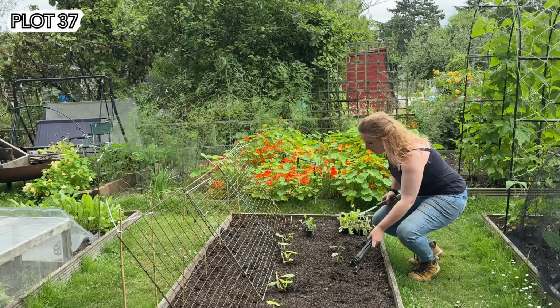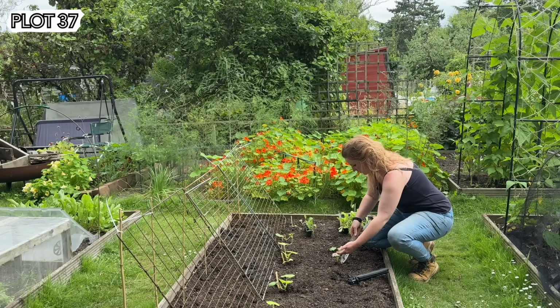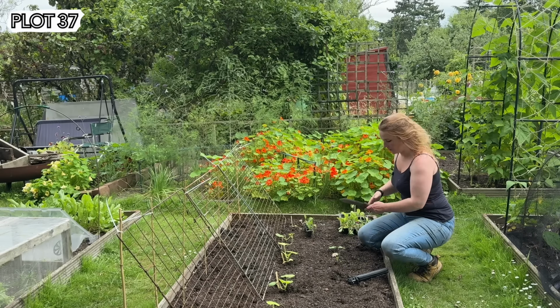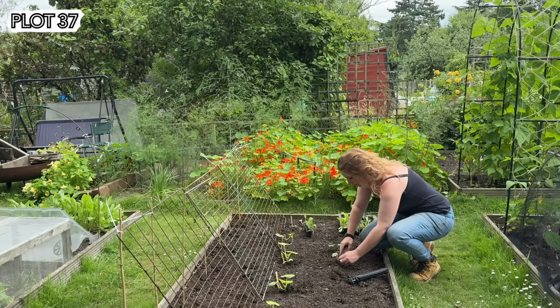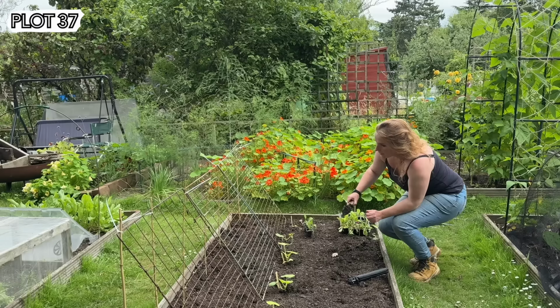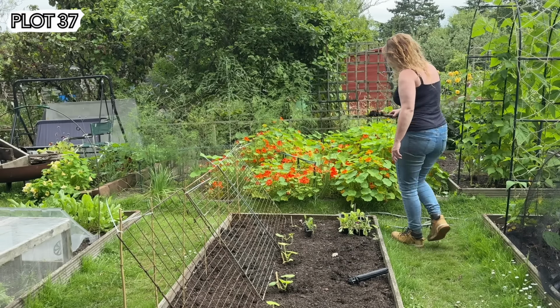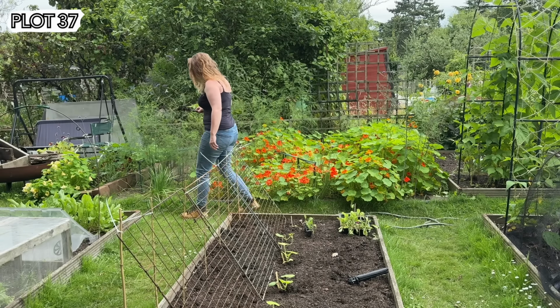Early on in the season I try and save nasturtiums, but as you can see we are not short of a nasturtium, so I'm just going to plonk this one somewhere a bit more convenient. Where are you going to go? Stick him in here.